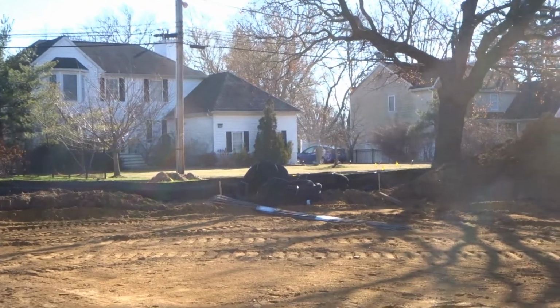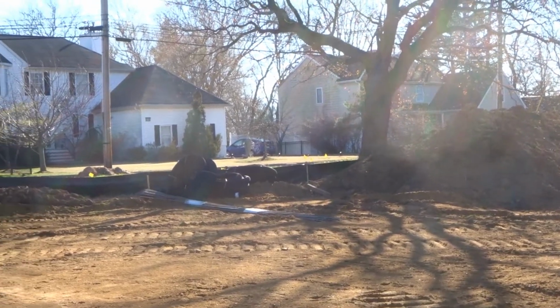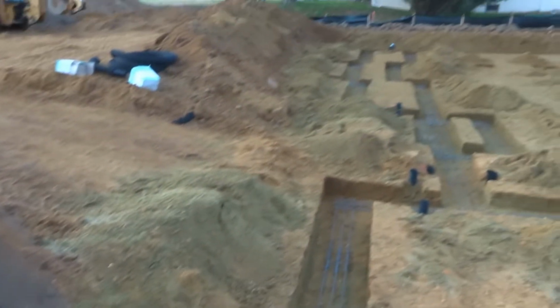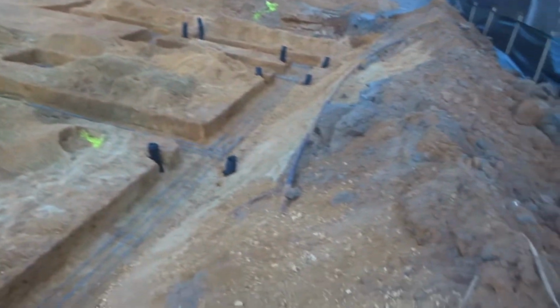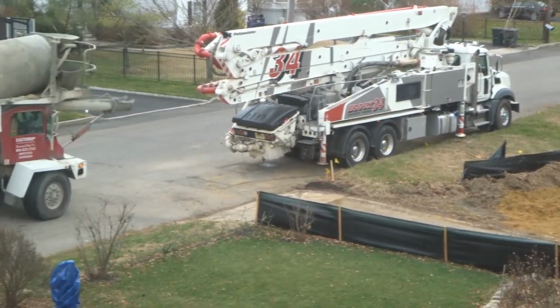Nothing really much happening out here. They delivered some steel rods, and I don't know what that tubing is for. That's how deep that basement's gonna be. Guys were here yesterday digging. They hand dug all this stuff. That's right. So here's where the house goes, and they're getting ready to pour cement.